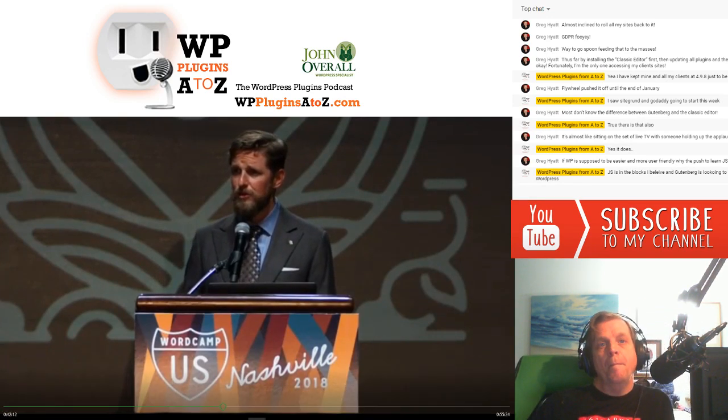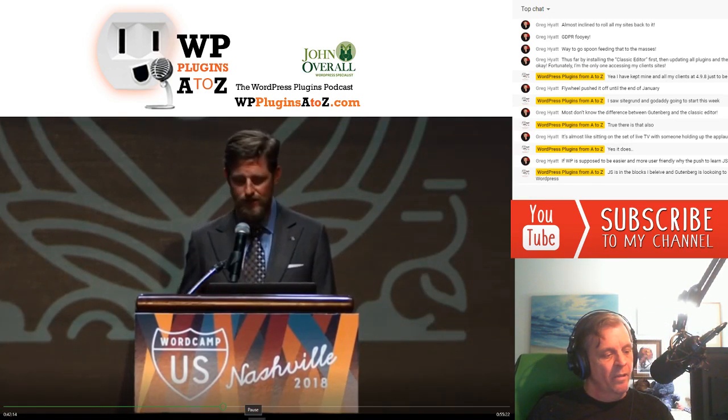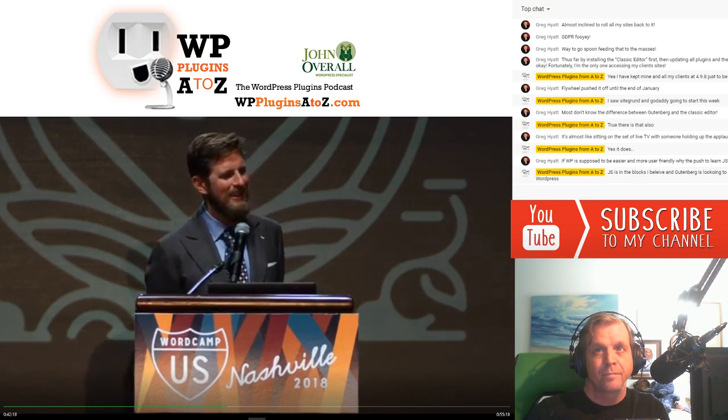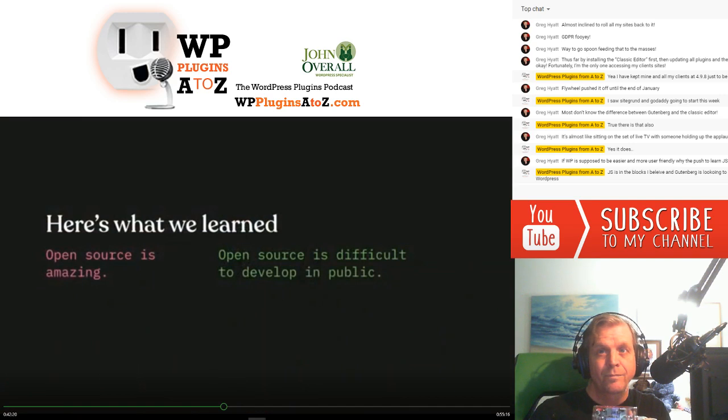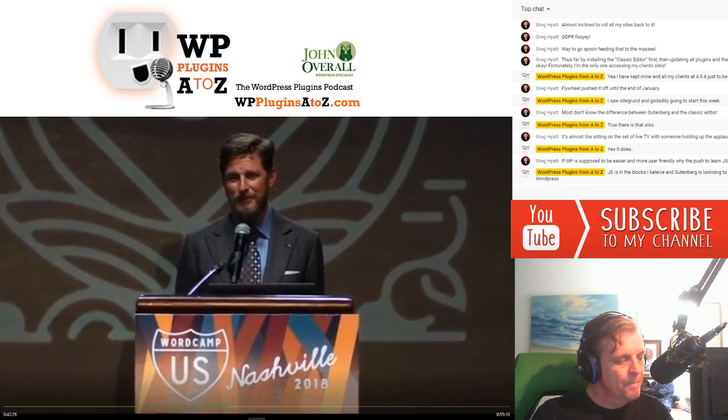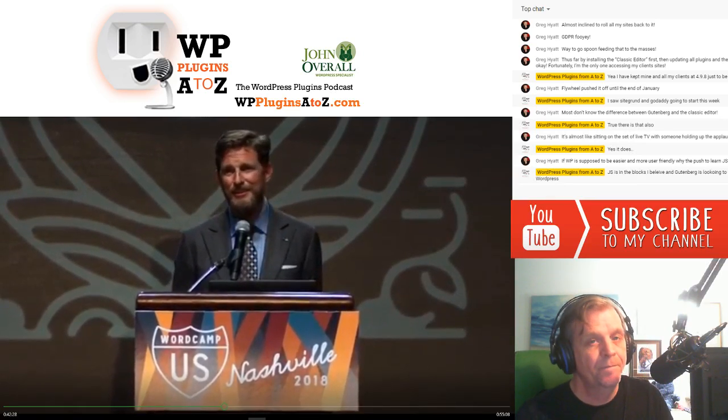Gutenberg was able to become so much more robust prior to going out in 5.0. And finally, open source is amazing, and open source is difficult to develop in public. Oh, yeah, absolutely. We had a lot of struggles here. Gutenberg happened entirely in the public eye. You can go back all the way to the beginning. You can see the change sets. You can see the arguments.